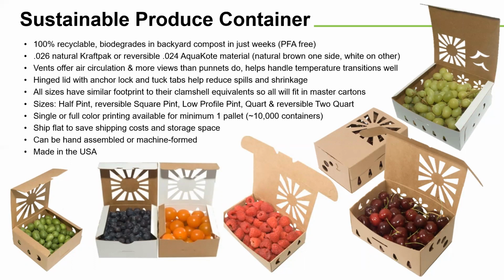The vents are going to offer air circulation and more views than your typical plastic punnet. This and the material handles temperature transitions really well. Like if you think about a 6-pack of beer, it's the same type of cardboard material, so it has a pretty high wet strength. The hinged lid with the anchor lock and the tuck tabs help reduce spills and shrinkage. All sizes have a similar footprint that clamshell equivalents do, so they'll all fit in the master cartons.